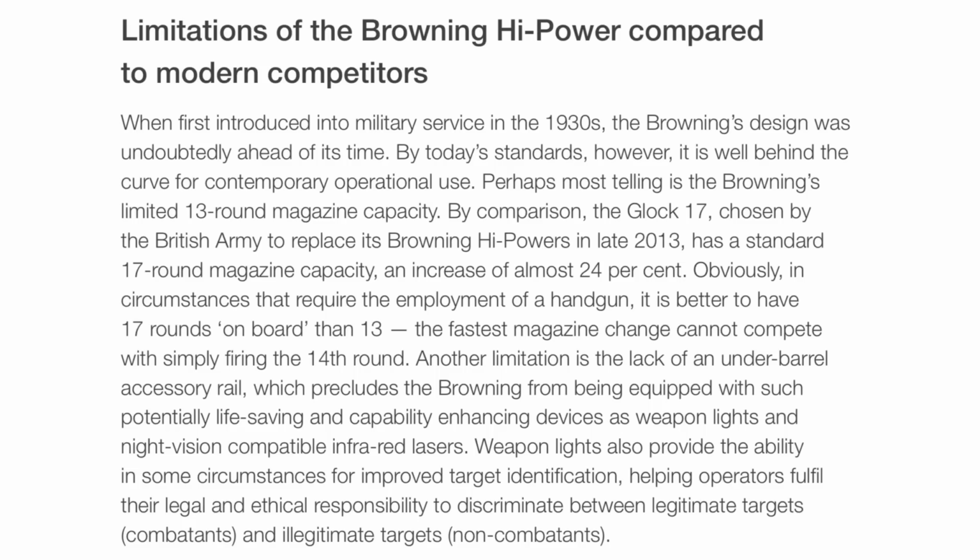They point out the lack of a rail. Fair. And another thing they point out is that the Hi-Power, this is the big one, it weighs and costs twice as much as any of its polymer competitors. I mean, look, if they put those 5 guns out and said you had to carry one of them, the Hi-Power probably would be my last choice.